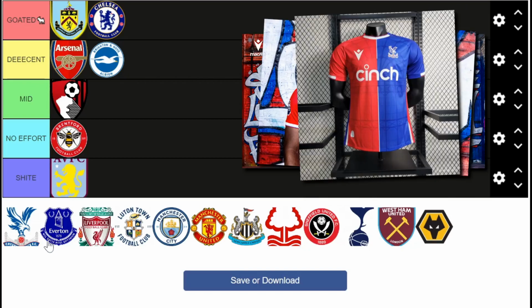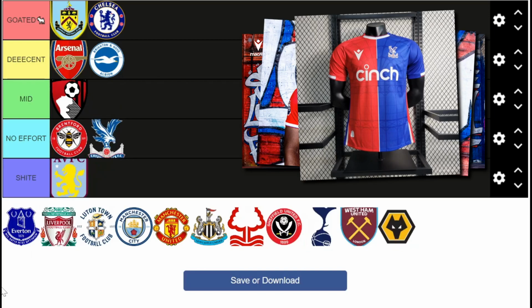Then Crystal Palace, where I get the idea that they've put the gates of the palace on, which is also on the badge there, but there's no effort in it. They've put zero effort into the kit. They've just said, what colours is our kit usually? Red and blue. Okay, we slap red on one side, blue on the other, have a little line through the centre, and then just whack gates on it. It's nothing. It's absolutely nothing.